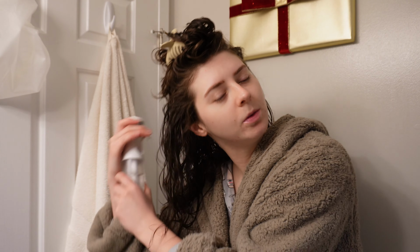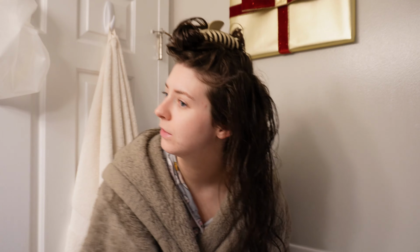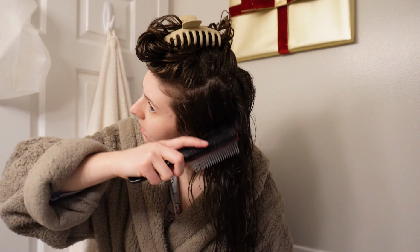Again, my hair is already wet, but I'm just trying to make sure everything's wet because I find with my hair texture specifically, I need to go from soaking wet hair to completely dry hair using a diffuser in order for it to look its best. I'm actually gonna brush through this section as well. I think it's too frizzy.